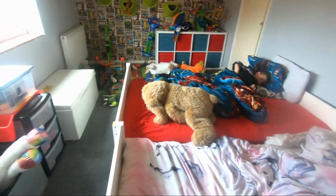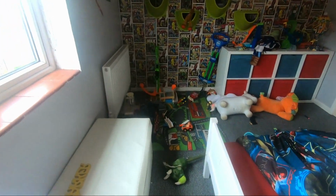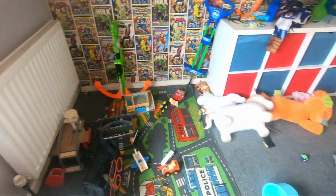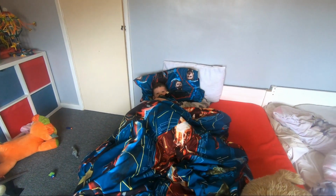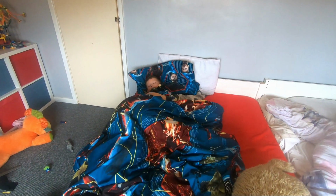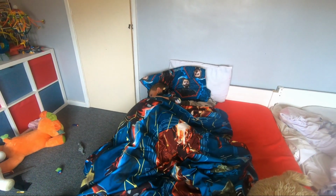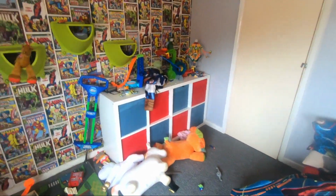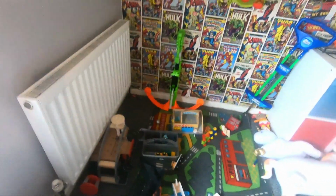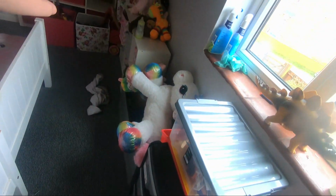So, this is kind of Parker's area down here. Very, very messy. Parker's in bed. What are you doing in bed? You got Batman? I'm helping my baby. Alright. So yeah, it's all just very, very messy. There's too much in here. We've got Parker's Nerf gun storage here. There's just too much in here.